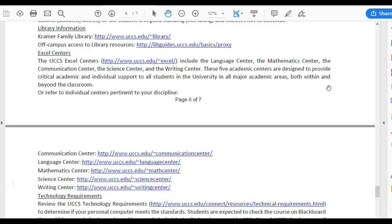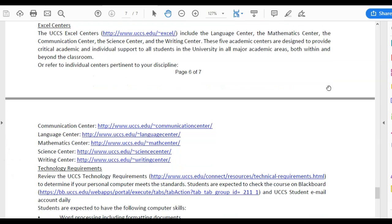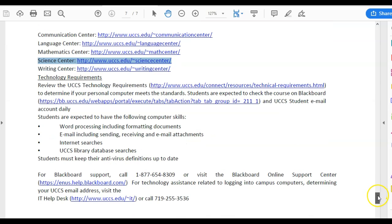The Excel centers are a huge resource to students. There's students in the centers who've already taken the classes you've taken. And here is the Science Center. Please go visit there if you need some help, or reach out to me and I'll see what I can do.